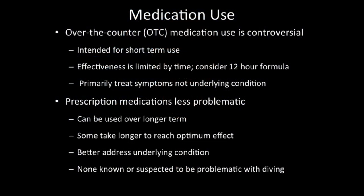So let's talk about medications. We know that over-the-counter medicines are controversial. There's definitely some controversy about whether you should use them or not. All the over-the-counter decongestants are designed to be used short term. If you read the labels on the boxes, they will tell you usually no more than 3 to 5 days. So you do have to keep that in mind.